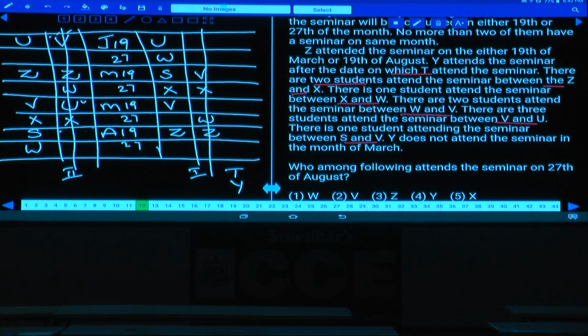And Y does not attend the seminar in the month of March. As Y does not attend in March, Y must be here. If Y is here, then T must be here. Y can be either here or here. But what is the first information here? T is before Y. As T is before Y, T is here and Y will be here. Now in this case, is T before Y possible? That is not possible because T is after Y, hence this case is also ruled out. Finally, we are left with only one case: UW, SX, VT, ZY. Clear?